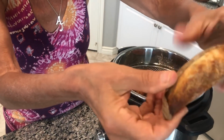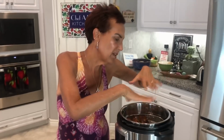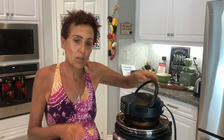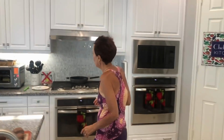You can still see they're really hot, but there's still some give here. And I could probably have fitted a second potato in there. So it actually does work. So for those of you that don't want to invest in an air fryer because you don't have any space, if you already have an Instant Pot, this may be the way to go, and it will be delicious dipped in this barbecue sauce. Now let's go see what's happening over here.